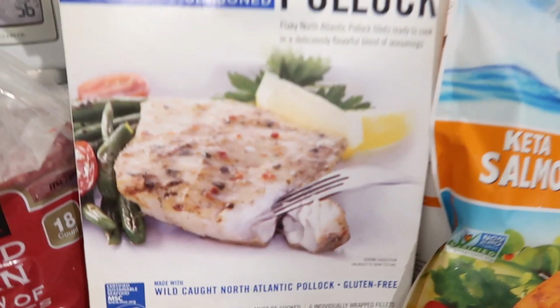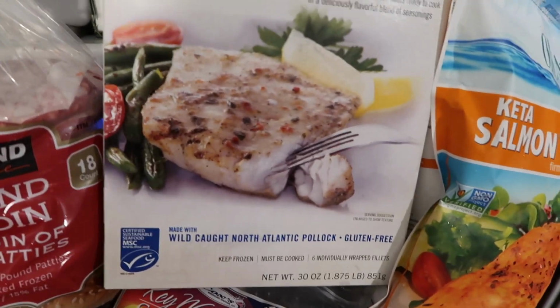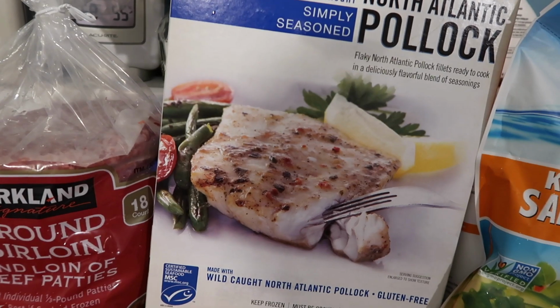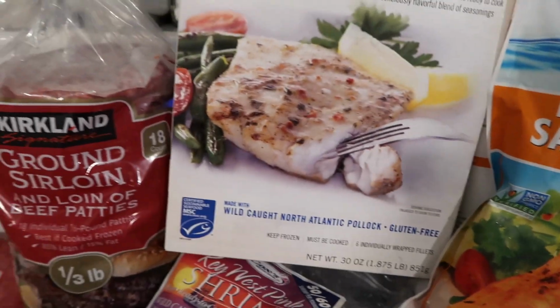Got some wild caught North Atlantic pollock. It says it's simply seasoned, that it already has some seasoning on it, but I'm going to use it to make keto fish nuggets in the air fryer. We do always try to get wild caught whenever we can, and I like to get stuff that's processed in the US. Well, that was $12.49.